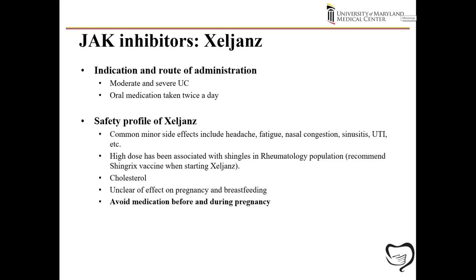Considerations for Xeljanz include minor side effects, including headache, fatigue, nasal congestion, similar to the other drugs you've heard about. Sinusitis and UTI have been reported. However, one important note to be aware of is the higher dose at 10 milligrams twice a day, which is what we use for induction of remission when someone is having a lot of symptoms during a flare. Long-term use of that dose has been associated with chickenpox reactivation or shingles.